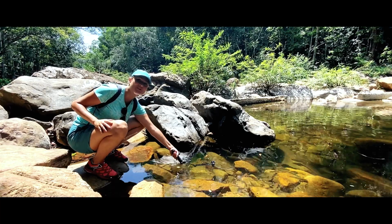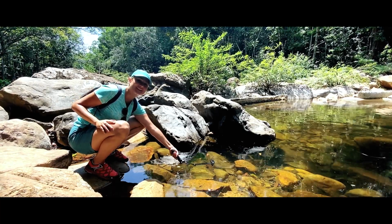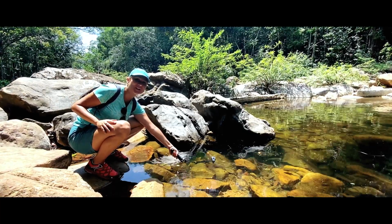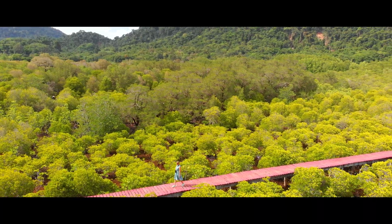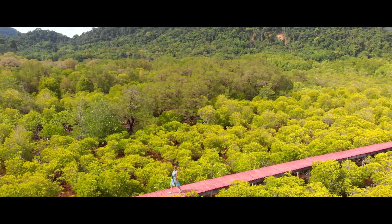I'm filming fish underwater in Klong Plu waterfall in Koh Chang. We are boating in the Mangrove Forest. So behind, on both sides, you can see mangrove trees growing directly from water.